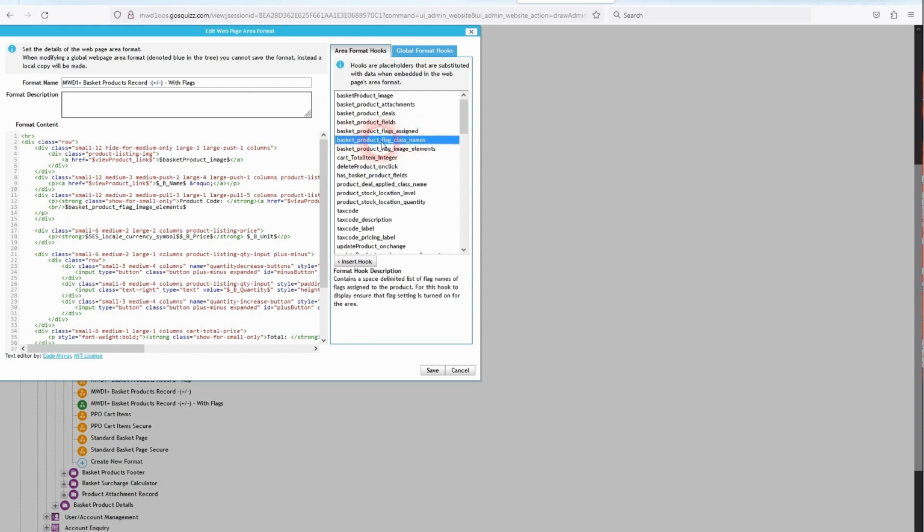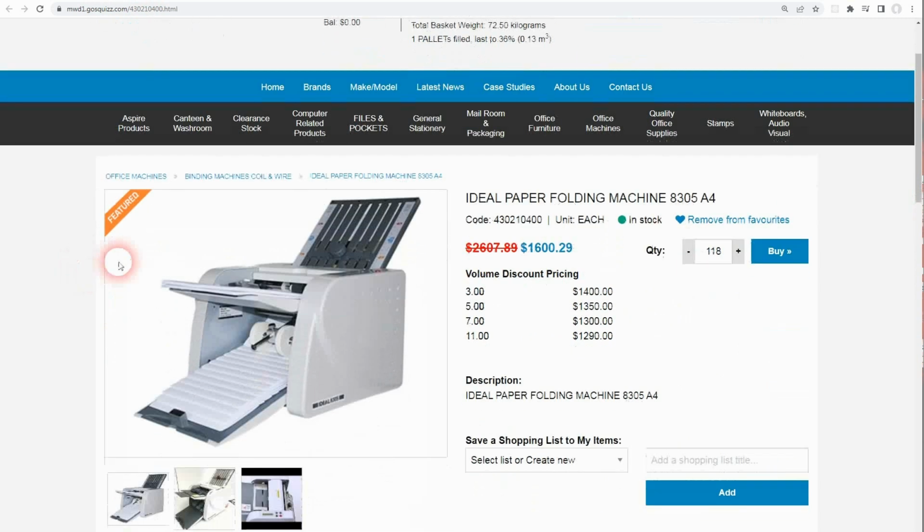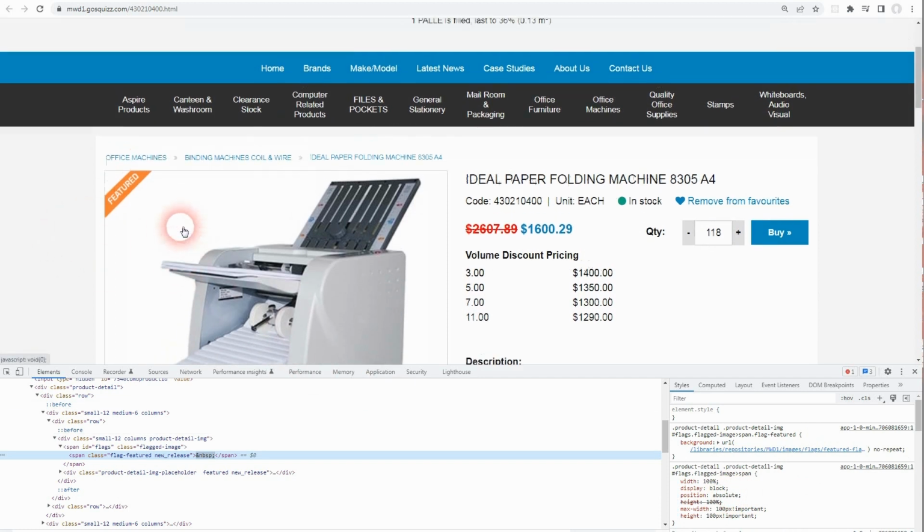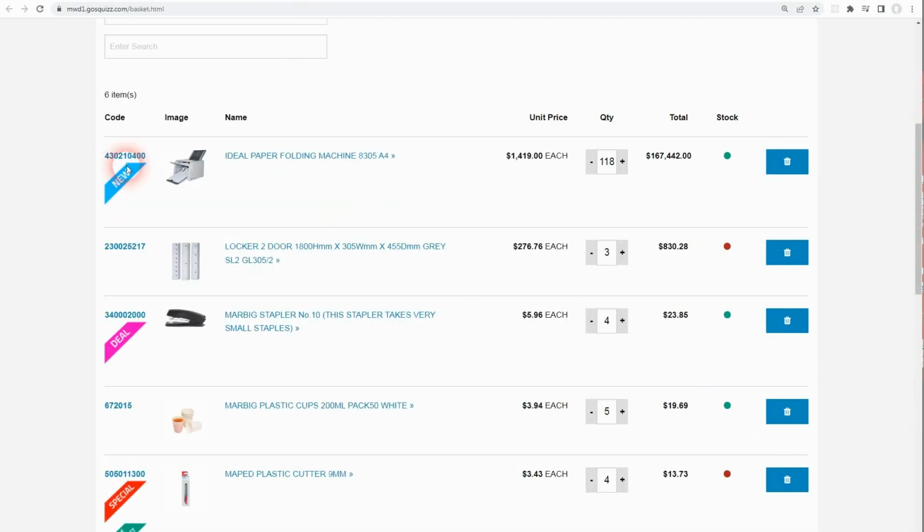The other hook that we have here is called basket product flag class names. That provides each of the names of the flags, which can then be embedded within class attributes of elements. Using CSS styling, we can then control how those flags are displayed. An example of that here is in this featured icon. We wanted that flag to appear over the top of this image. So there would be some CSS styling that has been embedded using those flag names in the classes in order to show the relevant image we wanted, as well as to have it overlap on top of the product image. We could have embedded the same thing within here where maybe we wanted that icon to appear over the top of the product image, or we may want to have those icons appear in a different styling.